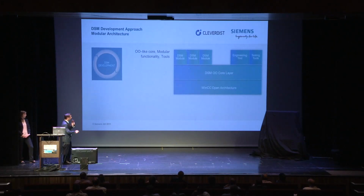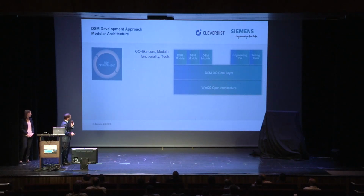We have WinCC at the bottom, but we have developed an object-oriented layer on top of it, in which we can create different modules, like passenger information, passenger announcement. These could be considered as applications, because we have installation tools, for example, so we can install different modules in different projects and so on. We have engineering-specific tools. We have also testing tools.